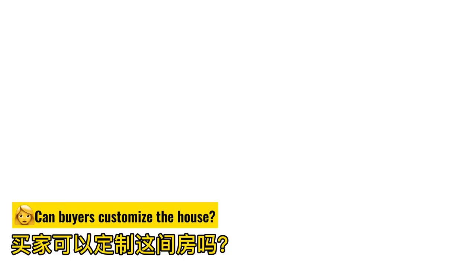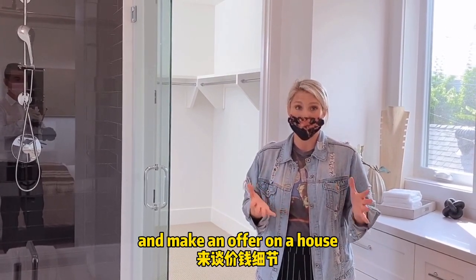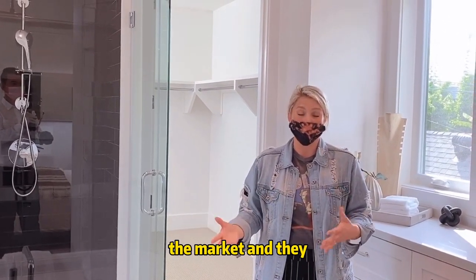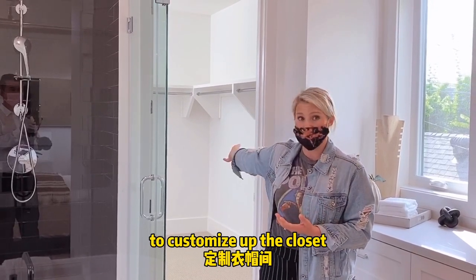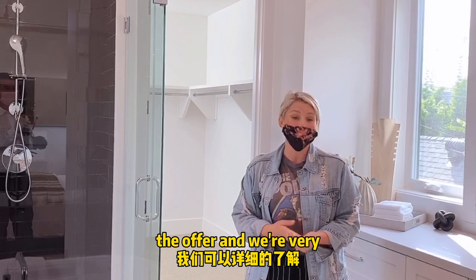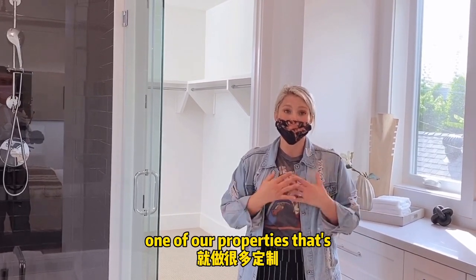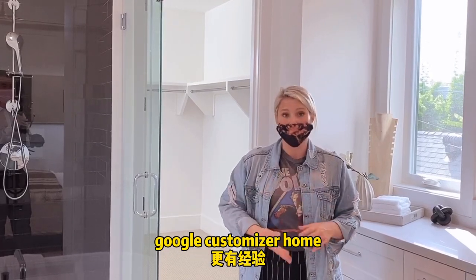Buyers customize the house. We're always open to discussing that. So definitely, if a client wants to come in and make an offer on a house that's already on the market, and they want, like, let's say, to customize out the closet, I would say write that into the offer, and we're very open to discussing that. If a client purchases one of our properties that's off market, absolutely, we will customize a home.